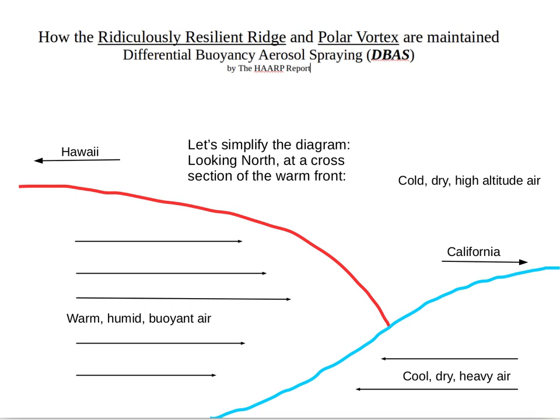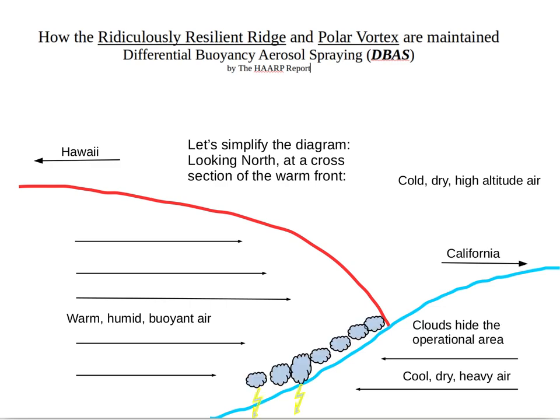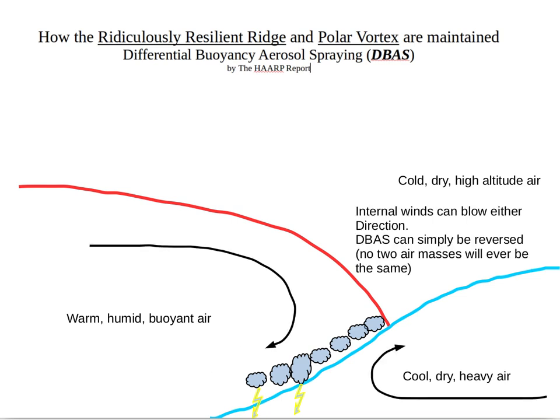So to the left is Hawaii, to the right is California, and the red line means it's a warm air mass. Warm, humid, buoyant air is trying to lift up. Cool, heavy, dry air is very stable, and it's heavier, so it stays at the surface. And again, I say clouds hide the operational area. The internal winds in these two air masses can blow either direction.